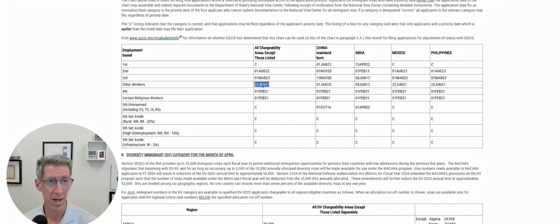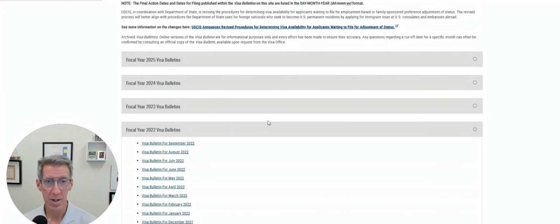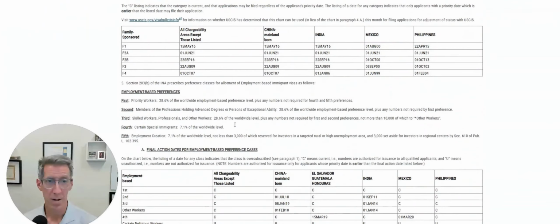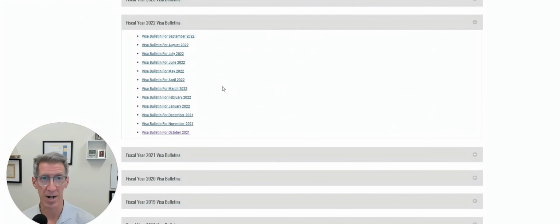Right now, we're in a pretty heavy retrogression, but what happens is when a lot of people file, it gets backlogged or retrogresses, and it goes from current to retrogressed. Now, if you want to look at the history, October 2021, you'll see that it was all current. So it has been current before, it will be current again. Just have to be patient. Right now, it's a long processing time for the EB3.